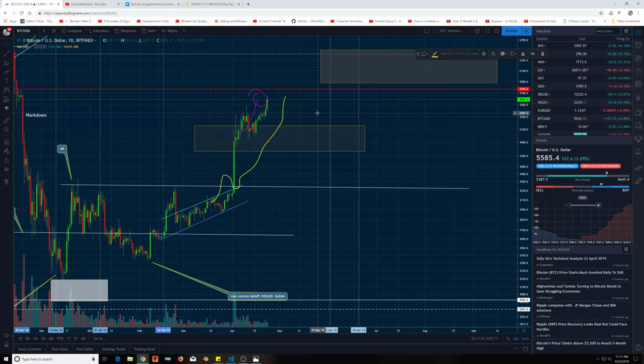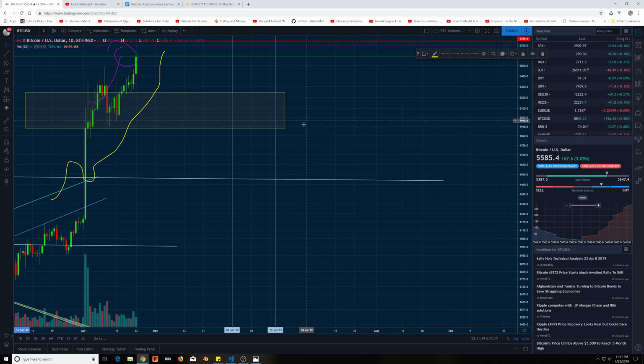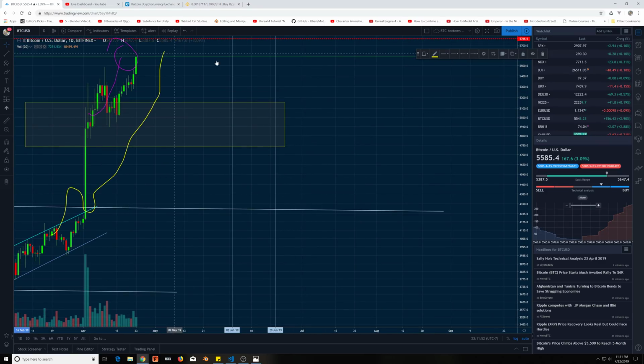Where's it at? 55.85. So it's gone up $4. Yeah, we'll see if it goes up and hits that.